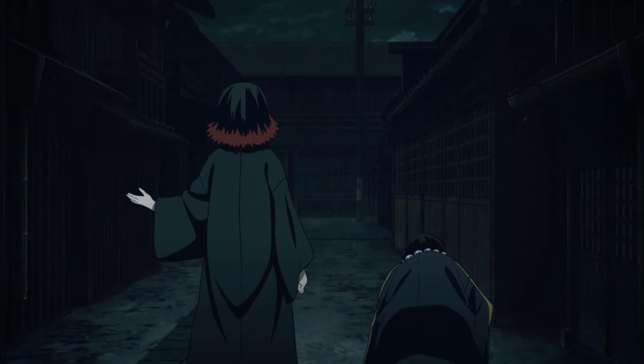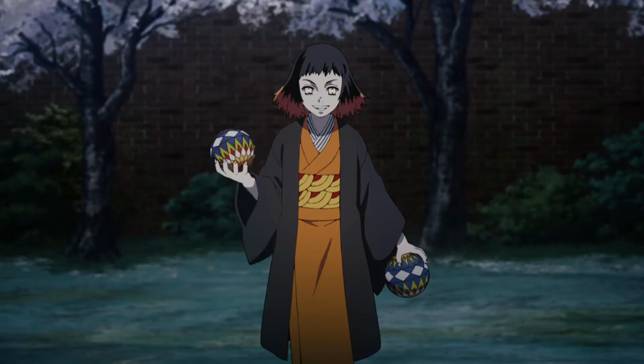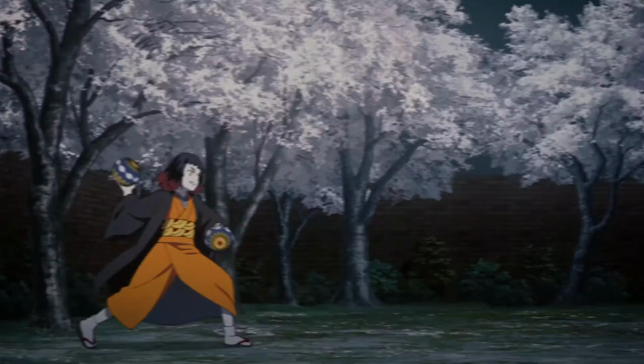Episode 9, Temari Demon and Arrow Demon. We have two motifs here representing the two demons our heroes face this episode. The first motif is Temari balls, which obviously represent Susamaru, who uses Temari as her weapons. For those of you who may not know, Temari are handballs intricately decorated with colored threads to form geometric shapes. It is considered an art form, and traditionally, Temari were made by mothers to give to their children.